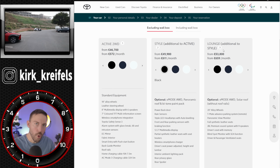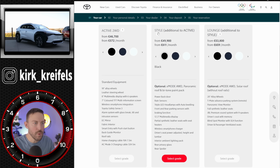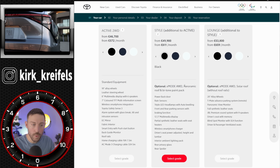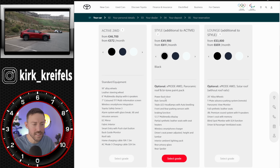Style and lounge can both be had in all-wheel drive. In America, our XLE will be able to have all-wheel drive. I'm like 99% sure, as well as the Limited, of course. If we compare this style here to the XLE, for example, we know we're getting the panoramic roof on it. We are not getting a power back door that I'm aware of, because the XLE build that I was in Encinitas, California, did not have a power back door on the XLE.